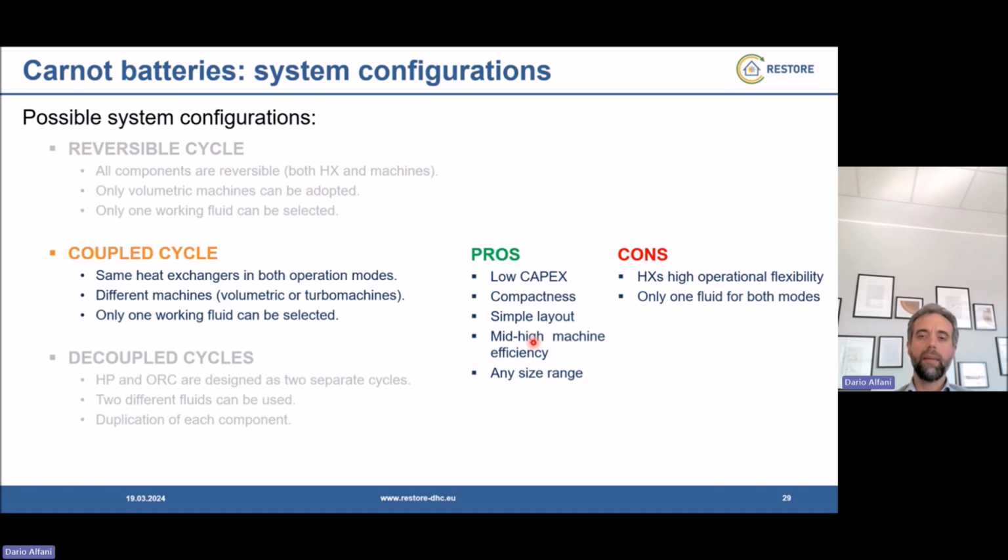It's just a matter of adding some three-way valves in order to exclude one machine or the other, varying the operating mode. And it's possible to get the maximum efficiency from both the compressor and expander, since they are designed to operate in a specific condition. Regarding the size range, so the power output or the power input, there is no limit. For a small scale system, volumetric machines will be used. For a large scale one, as for organic Rankine cycle and large scale heat pumps, turbo machinery based on radial or axial stage configurations will be adopted.